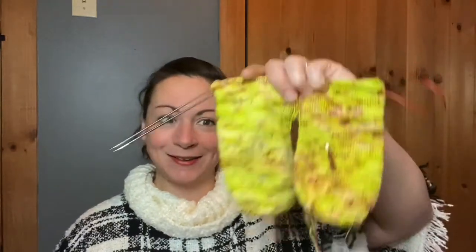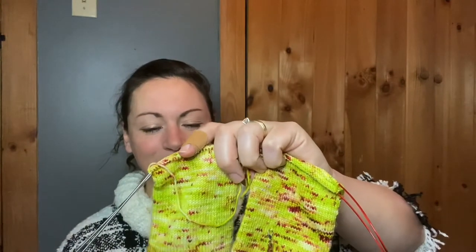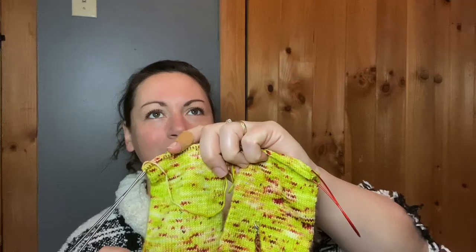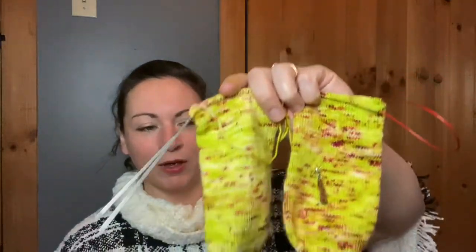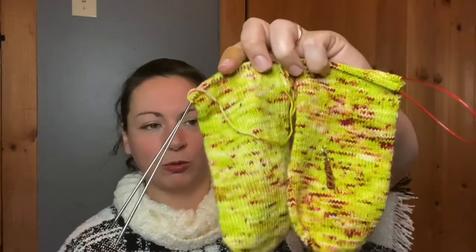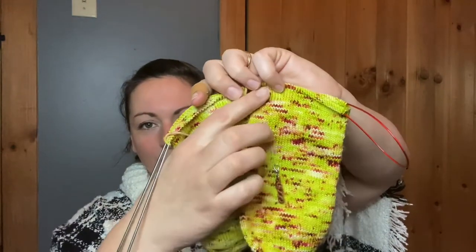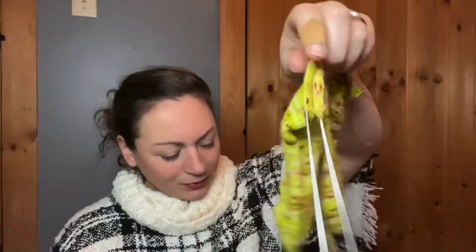Anyway, back to these. So this is yarn from Mama Jess Knits. It's called You're a Mean One. Reminds me of the Grinch. Pretty sure that's what she was going for. So I was here last time, so I've gotten up to here. I worked on it quite a bit last night.